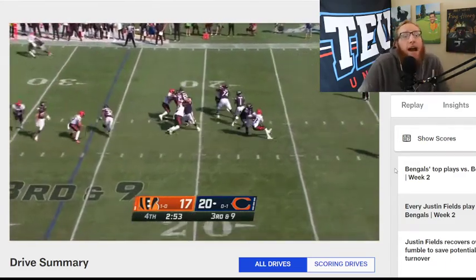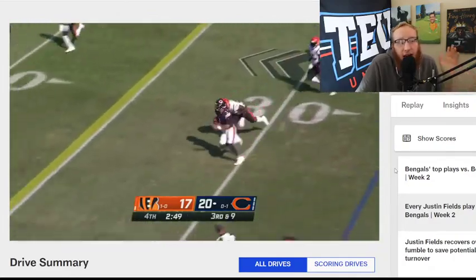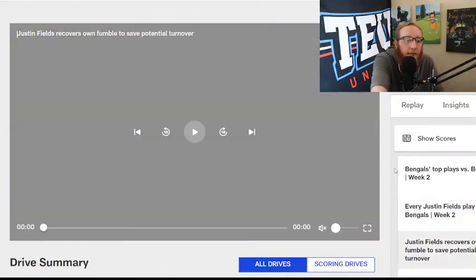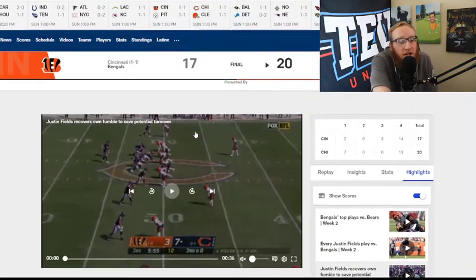But one more time, the game-sealing play here by Justin Fields to shake off that defender, and that's what we love about Justin Fields, folks. He's a true gamer from the start to the finish, close games, blowouts. He's a true gamer, and that's just not what you get with Andy Dalton, folks. So well done by Justin Fields in this game.